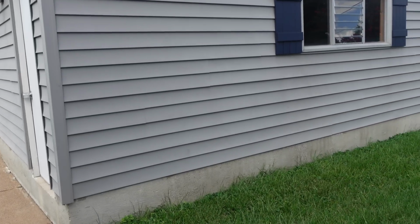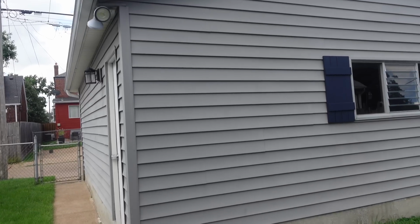Another huge selling point for us was the garage. As you guys see, we have a detached garage in the backyard. A lot of these older homes either don't have a garage at all, or they only have a 1-car garage. Ours is a 2.5-car garage, so that alone sold us on this entire house because it's so rare to find in the city. All right, taking you guys to our basement.